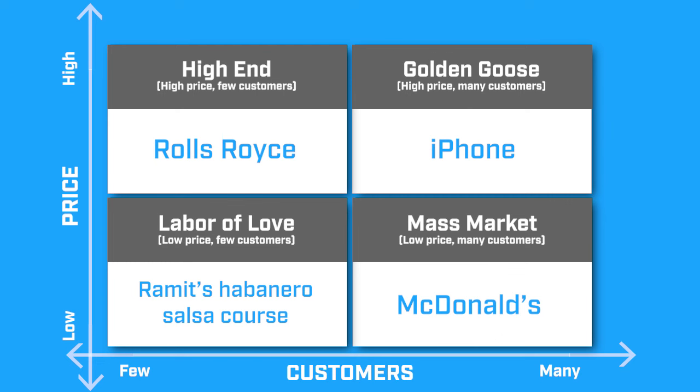You want to know where the demand is, both in terms of price and customers. Don't create a labor of love. It's a huge problem when it comes to creating an online business. Now, the biggest question I get, hey Ramit, great framework. How do I know where my idea goes? How do I know which quadrant it falls in? And my answer to you is, don't worry about this being definitively right and precise right now.